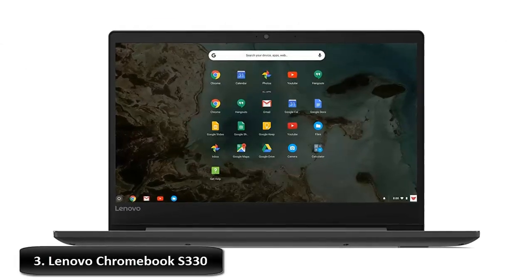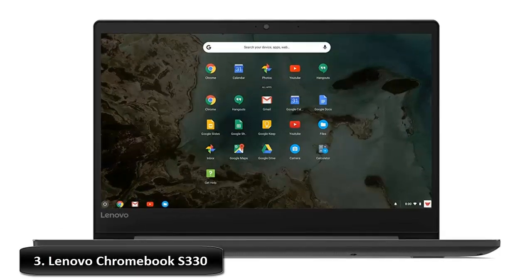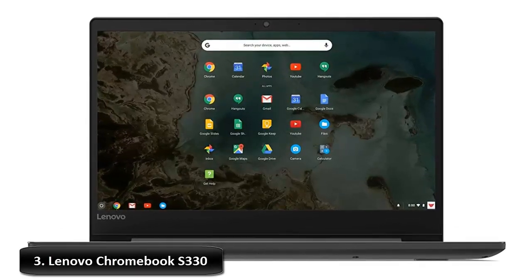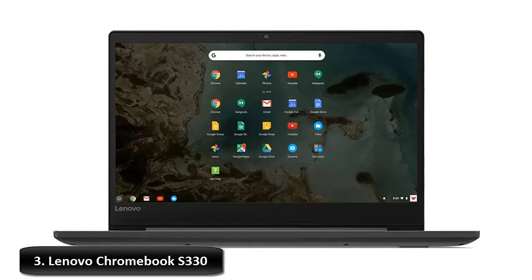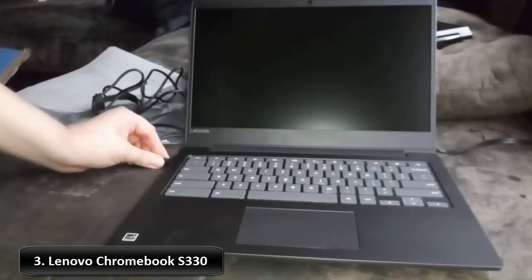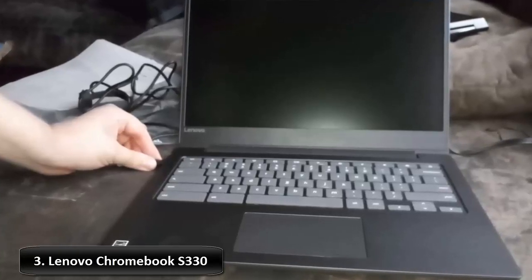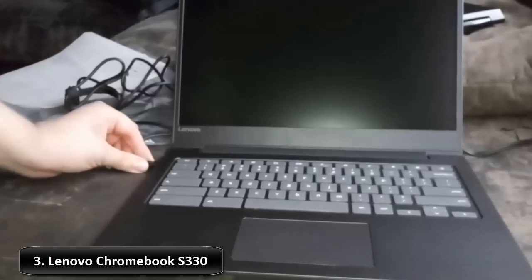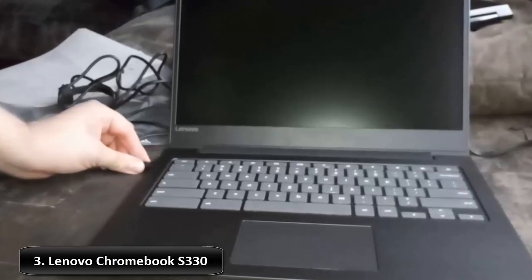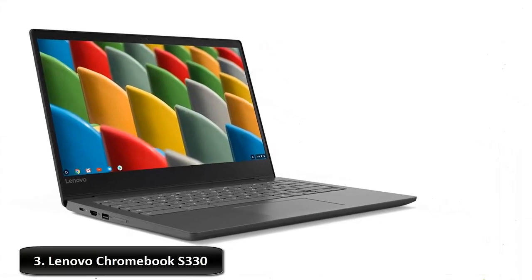Number 3: Lenovo Chromebook S330 laptop. A Chromebook was all we needed to get online and live in the browser. This is where we spend most of our day. For many, a Chromebook is still often all we need even in 2019. Over time we've watched manufacturers design increasingly more powerful and beautiful products. Moreover, they've become more versatile, too.